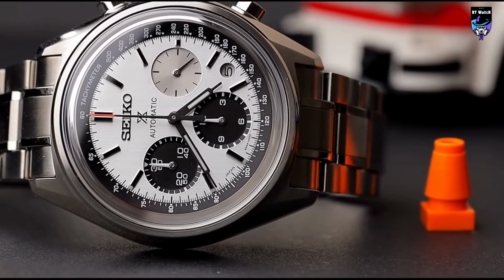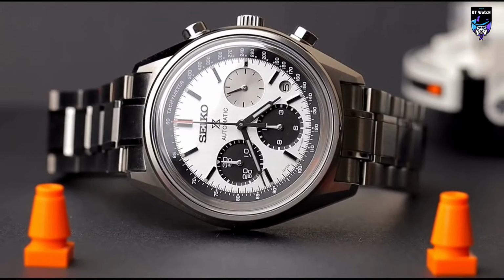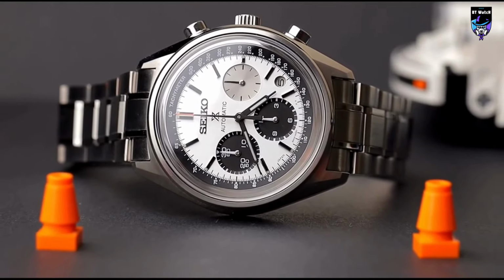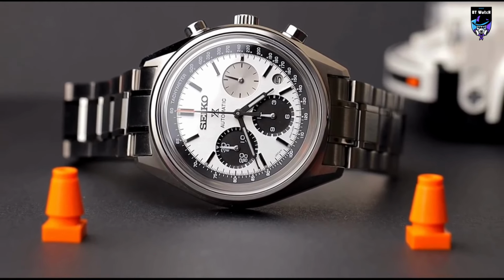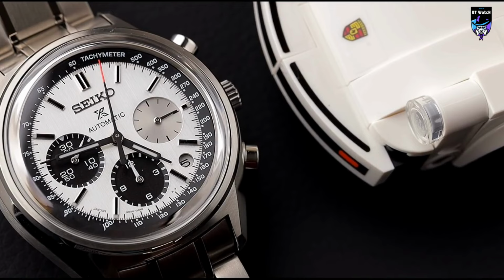In 1969, the Japanese brand launched the caliber 6139, one of the world's first automatic chronographs, but also the world's first automatic chronograph with a column wheel and vertical clutch.